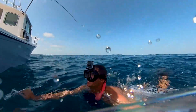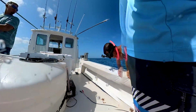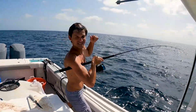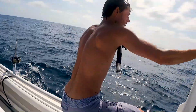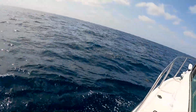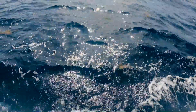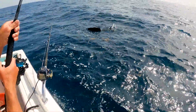Another one with it. Grab it. So I got in the water with that 360 camera to film Jordan's sailfish and saw another sail with him. Oh, I gotta go around. Oh, coming up. Come out here. This is a fun size one, man. Look at that little guy right there. That's a beautiful little sailfish. Look at that thing.